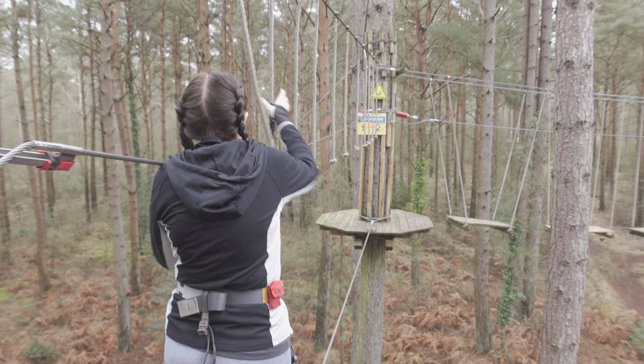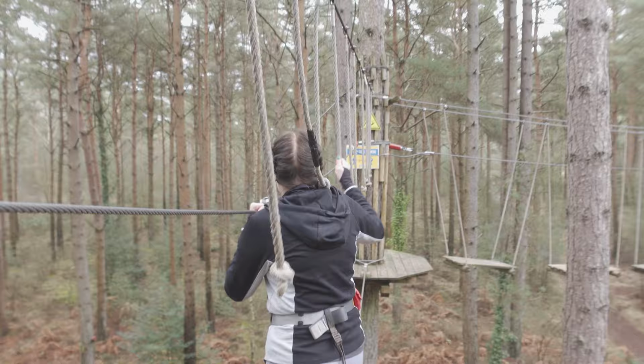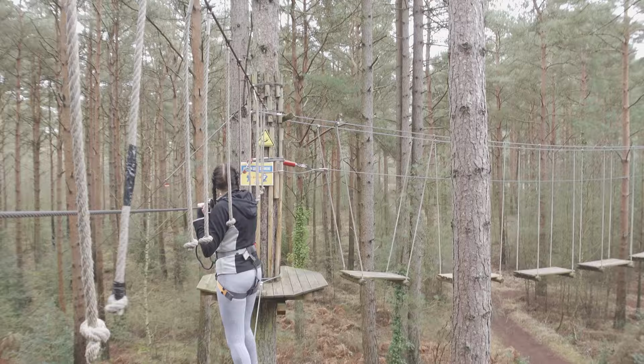Oh, it's a bit wobbly. It's really wobbly. Don't look down. I'm definitely not looking. We're not that high up. I think some of them get higher up than this.